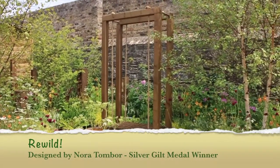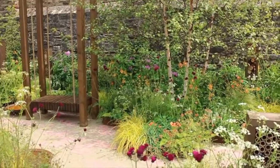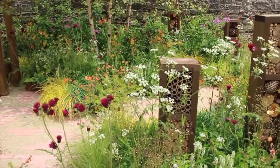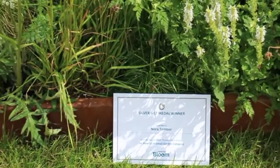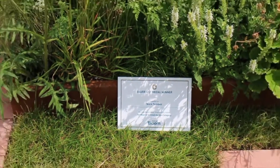Rewild by Nora Tombor, silver gilt medal winner. The idea of this garden is to move away from manicured lawns and let a natural space thrive. The planting is with pollinators in mind, offering them sanctuary in special structures of recycled timber.